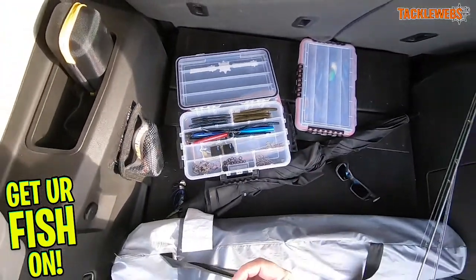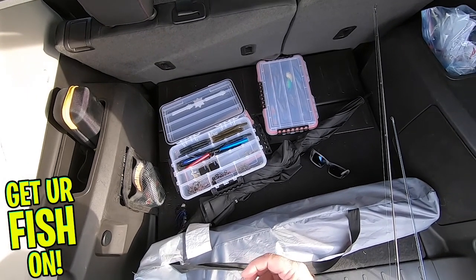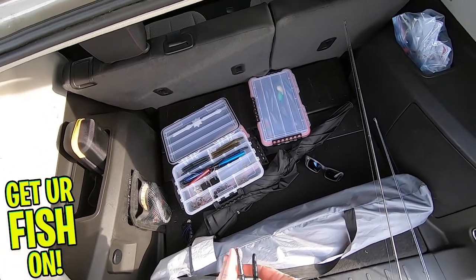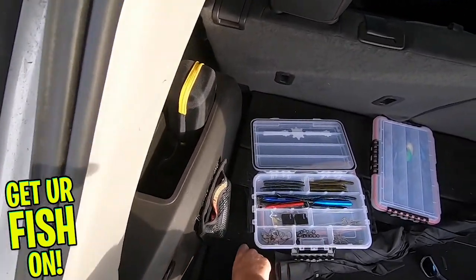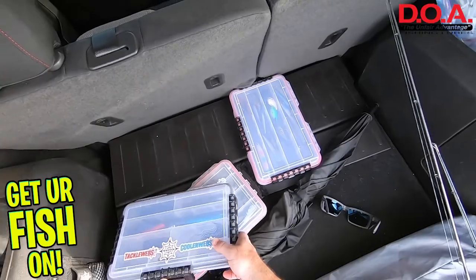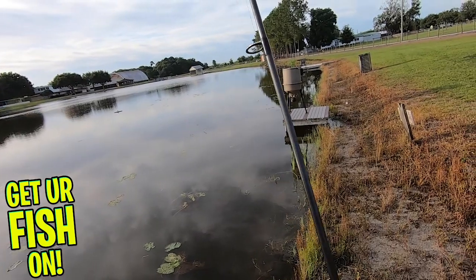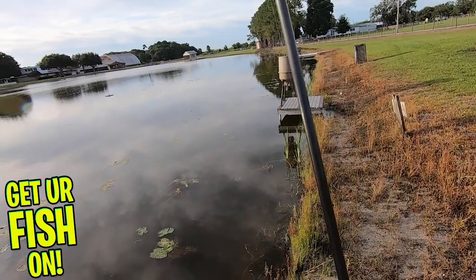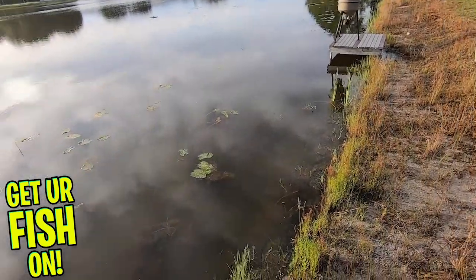I've switched to a worm, a DOA worm. I'm weighting the front. Wacky rigging it. I'm putting two extra ones in my pocket and putting the chatterbait in there for now. And getting my sunglasses. Sun's coming up, finally. Sun is poking out, so I'm hoping that will get these fish a little bit more eating than what's happening right now.